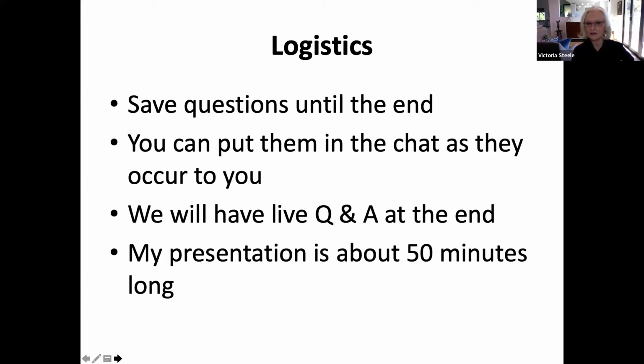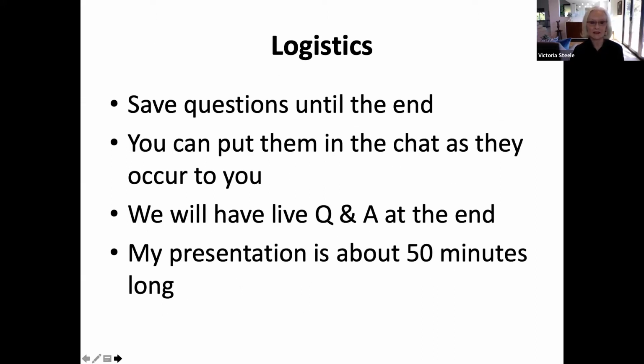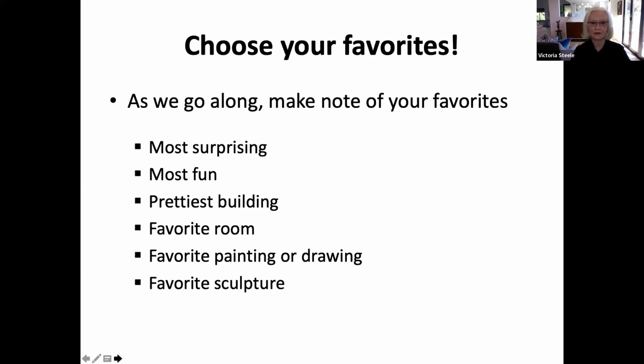What we decided to do just logistically was save the questions for the end. You can also put them in the chat as we go along, as they occur to you. And then we'll have some Q&A at the end. I'm going to use these arrows so we stay on point. I'm trying to do my slides in about 15 minutes. So we're going to move through.